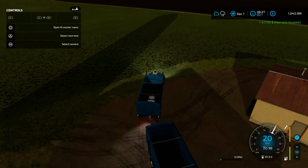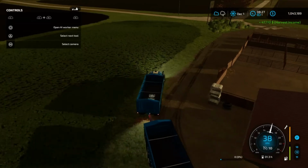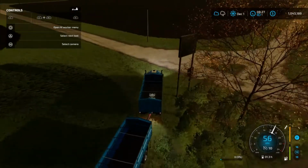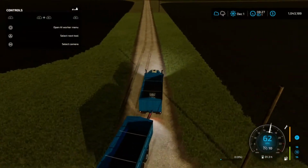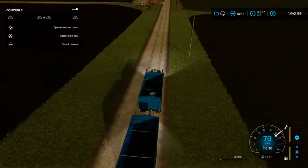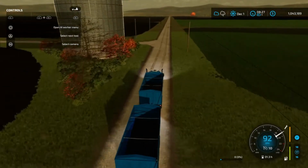Isn't that something? We haven't had 1 million in a long time. But you know what that means? We can either buy more fields, or we can buy more equipment. Which one is it going to be? I guess we gotta wait till spring to find out, don't we?